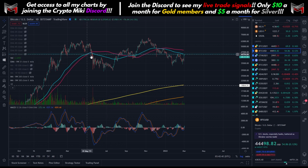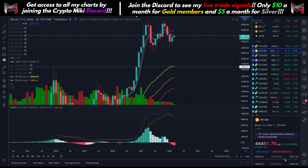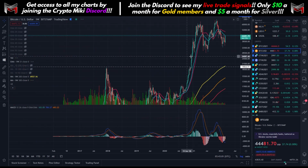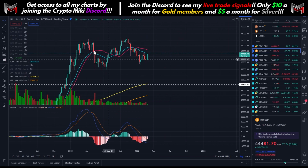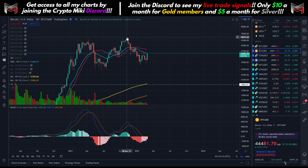So right now, we did have that dip underneath here when we dipped in May, and we came back up and recovered quickly, and we made a new all-time high, but not significantly higher, right? And then on the monthly, or is it weekly time frame, we had the big bearish divergence right here. The RSI came down significantly from this previous high, and then we had that big crash from 69,000 all the way down to 32,000.